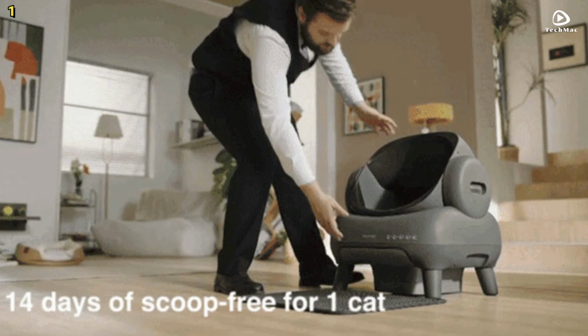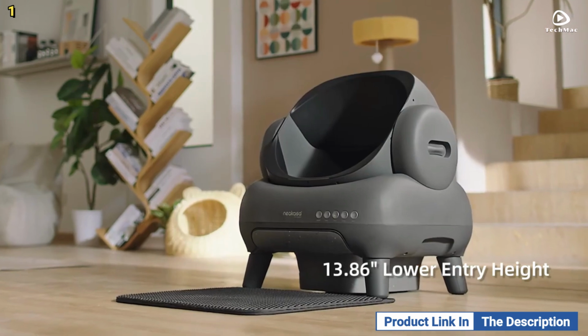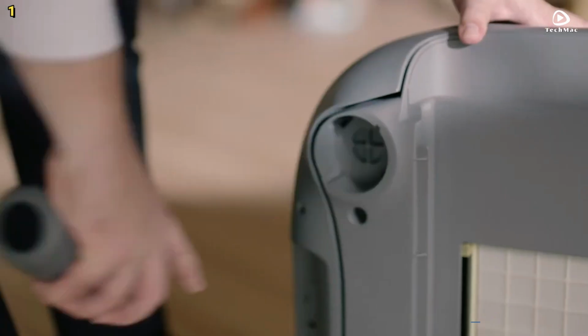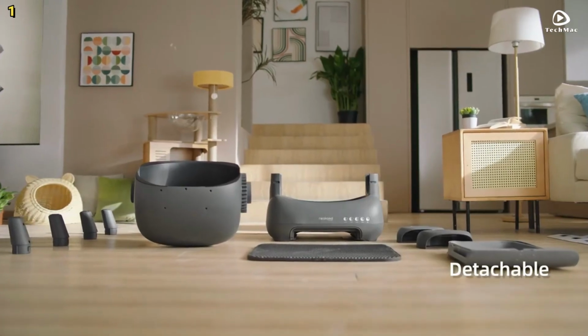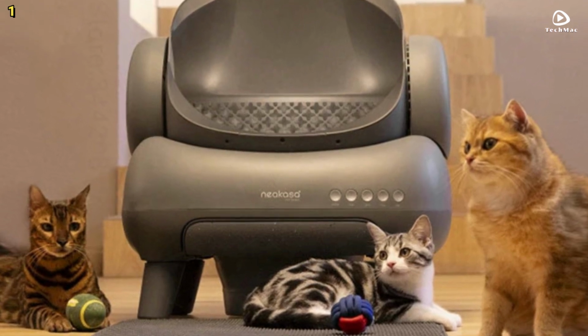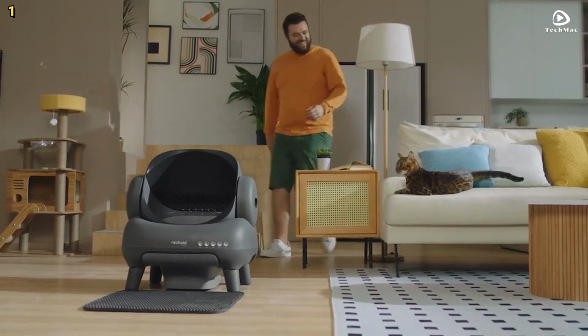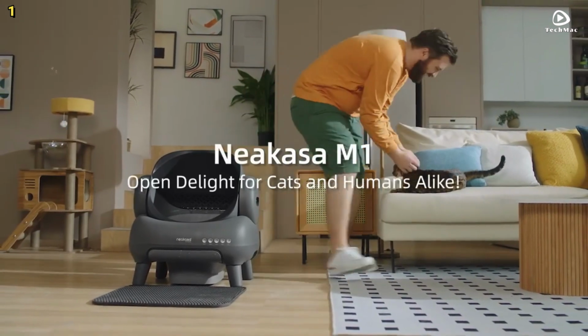Stay connected with the Neakasa application. Monitor your cat's bathroom habits, track litter levels, and remotely control operation modes, all from the convenience of your smartphone. The Neakasa M1 comes with a soft, clean mat that significantly reduces litter tracking, helping to keep your floors pristine and your home clean.